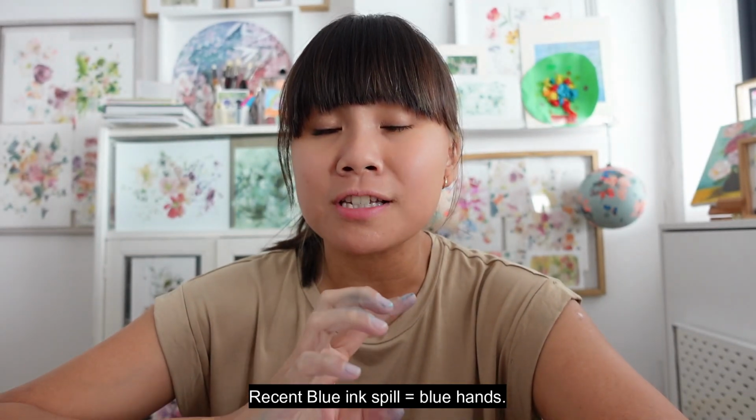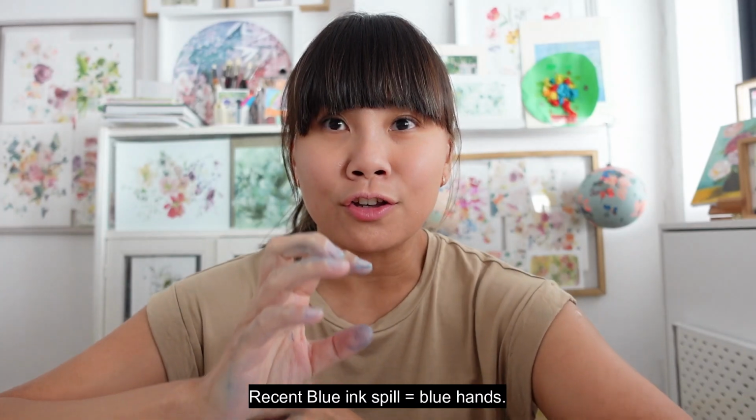I used to think that in order to find your style, you needed to paint in one way, one medium, one subject. And by focusing on your element, you're eventually going to master and find your style.